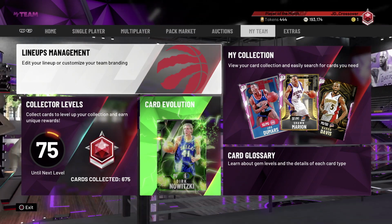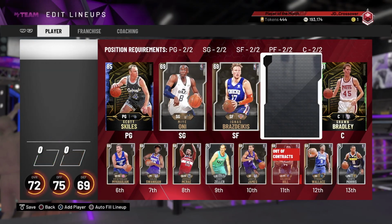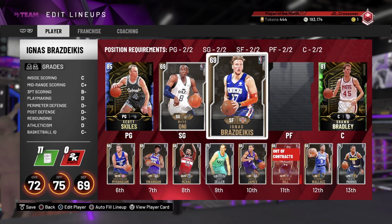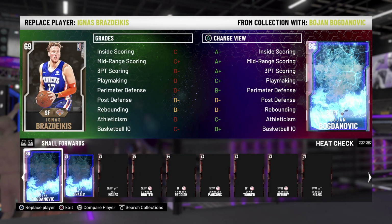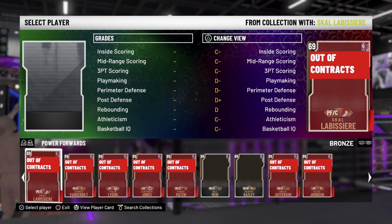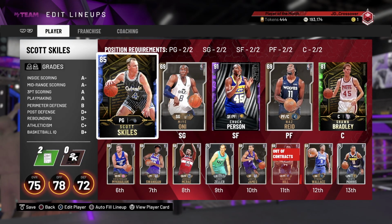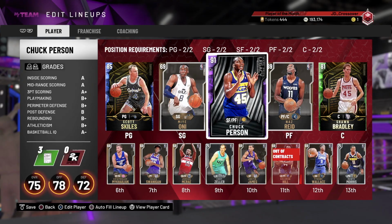So there we go. That is our first Pink Diamond Evo'd of the year. And now he is done, we can really start to focus in on this Chuck Person card. So this is what the Evo squad is going to be looking like now. We're going to go into that final game of the weekly challenges with this Chuck, and we are just going to be chucking up 3s. We've got Scott Skiles in here because he's got the Hall of Fame Dimer and the Gold Floor General, just to help out on the 3-pointer a little bit more.